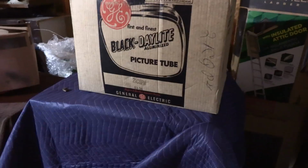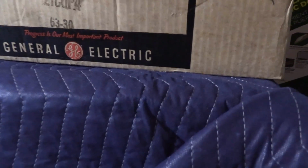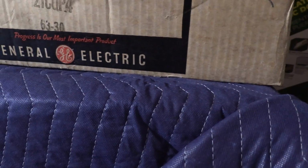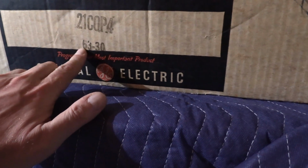However, take a look at these boxes. So we have some cool graphics, some advertising, some slogans. "Progress is our most important product." I'm guessing that might mean the 30th week in 1963. That would make sense. But we'll take a look at this.